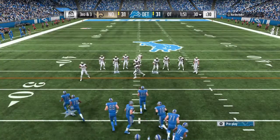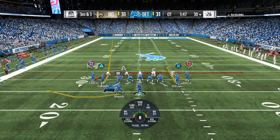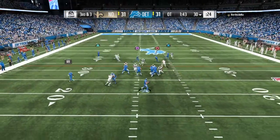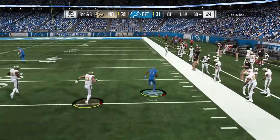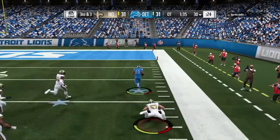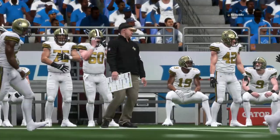The Lions on 3rd down, 2 for 5 to this point. This time it's 3rd and 3. Now Stafford with his first throw of OT. He's got his man. This is Tate. Golden Tate's gonna go. Touchdown, Detroit.